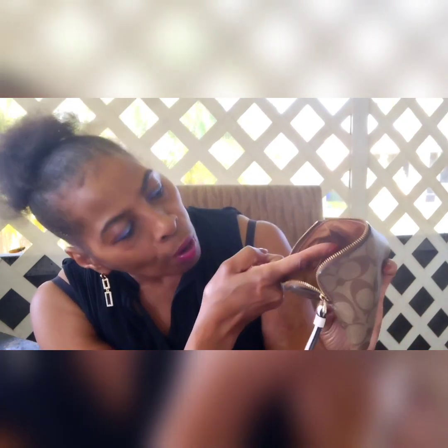You don't have the Coach Creed on here, but you have the Coach label right here in the corner, and then you have the Coach logos on here. And this is a cute little wristlet. So very cute, I like it. Okay, so that is the Coach that we have.